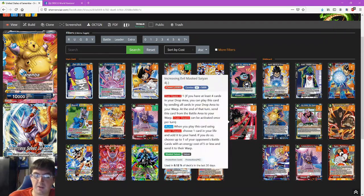Okay, next up is probably the card that everybody was eyeballing from the start of this video as soon as you saw the deck list, which was Increasing Evil Mass Saiyan. Quick show of hands. How many of you guys actually remember where this card is from? So this was the special pack card that you bought in set 3 when Mass Saiyan was first introduced, and we all thought it was going to be a staple, and it fell off.